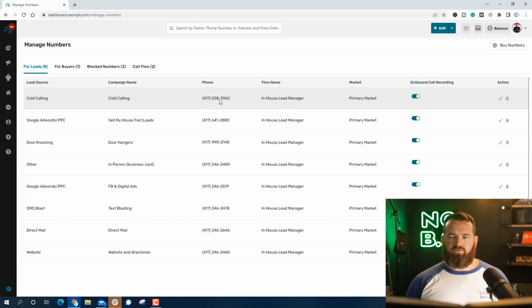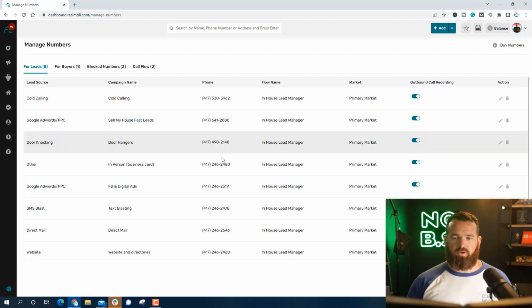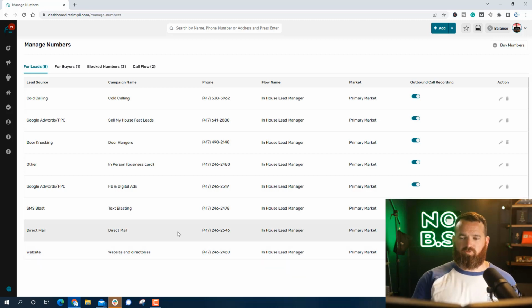So this is the number for cold calling. This is the number for PPCs, door hangers, in-person business card, Facebook ads, if you're texting, direct mail, website. And so what this does is say 246-2646 is the direct mail number. If somebody receives a letter, it'll have that number on it.